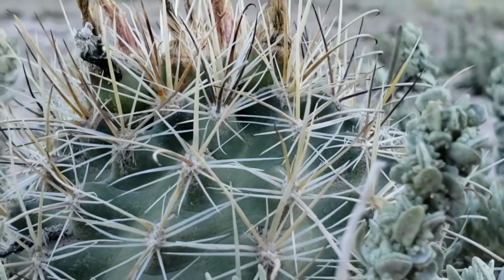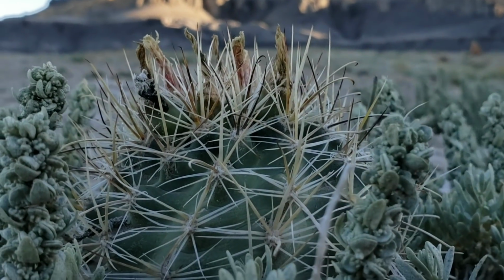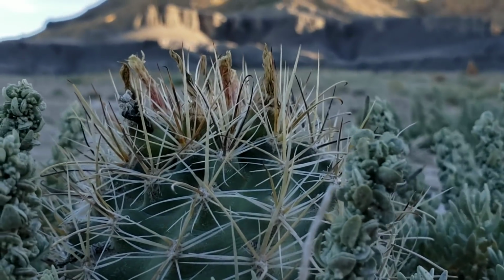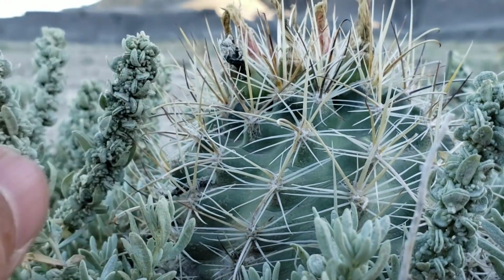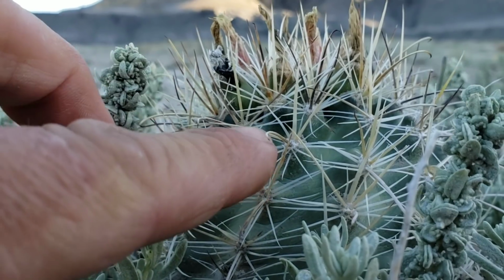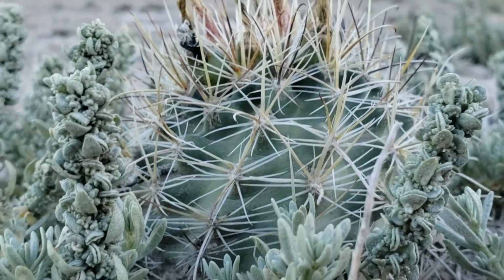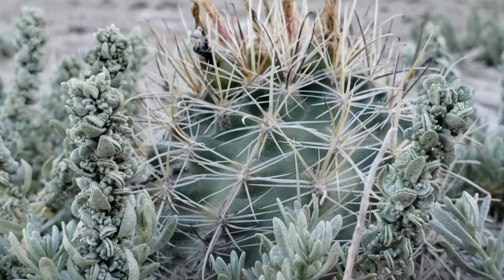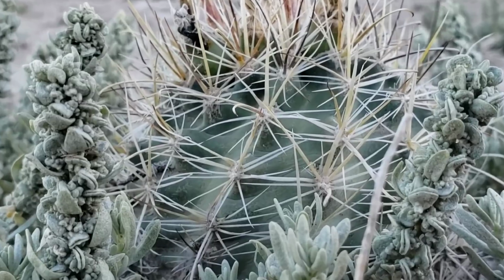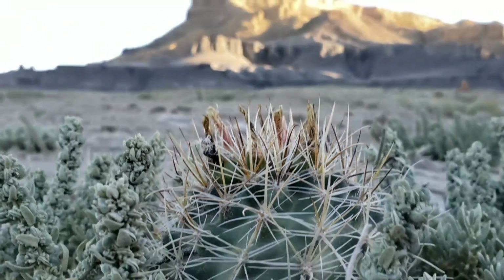And it's also got the central spine so emblematic of the genus Sclerocactus. One of the common names is fishhook cactus. See how it's got those recurved central spines right there? You brush up against them, they stick into you. Really nice blue glaucous epidermal tissue with some nice tubercles right there. See the tubercles, the little nipples over there? Ain't that nice?